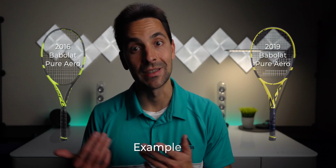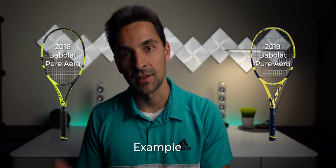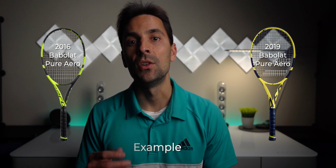Now, it's important you go in knowing what racket model you're looking to get and what it looks like. I say this because some tennis manufacturers name their tennis rackets similar or the same year after year. Additionally, you want to know what grip size you want. And to make a purchase, you have to have an eBay account, which is simple to set up. From there, you're ready to start.